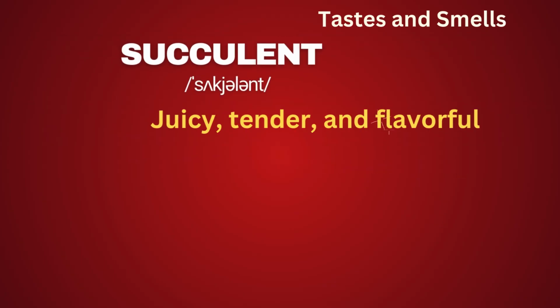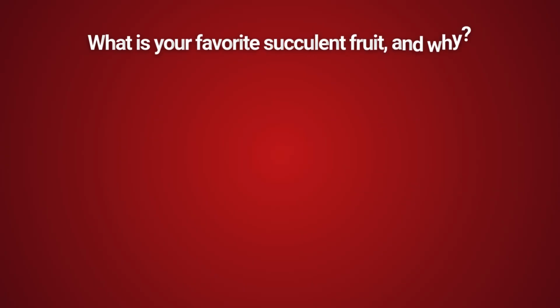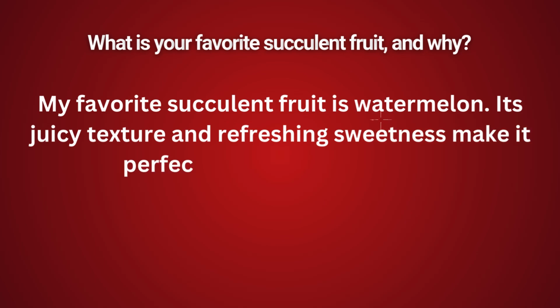Succulent. Juicy, tender, and flavorful. Moist. Luscious. Juicy. Tender. What is your favorite succulent fruit, and why? My favorite succulent fruit is watermelon. Its juicy texture and refreshing sweetness make it perfect for hot summer days.